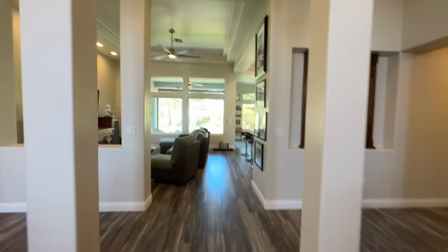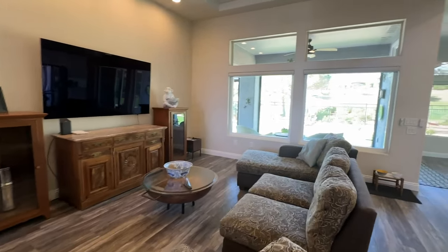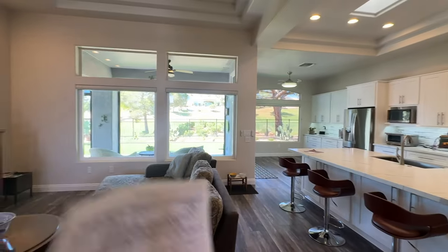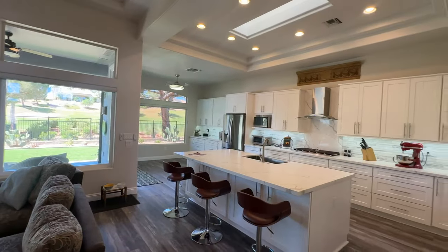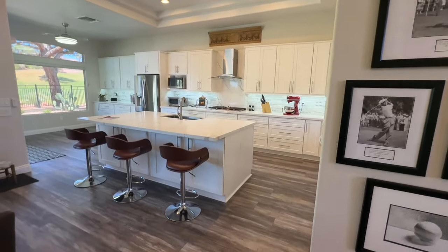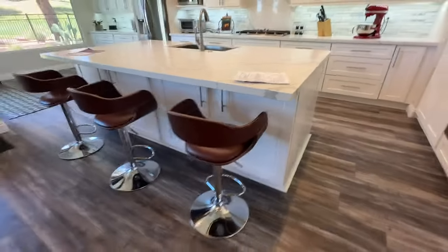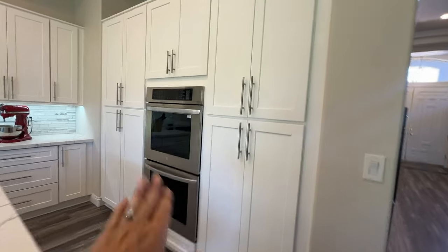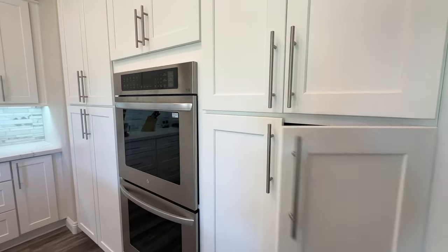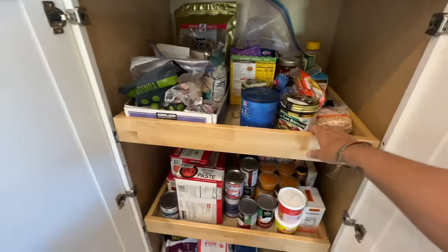So we're gonna go to the main area, which is the family room with two picture windows. Now the windows in the back have electric shade. That way you can enjoy the beautiful golf course views and this beautifully updated kitchen that has the nice quartz countertops, the wide island with the cabinetry underneath. Lots of new cabinets, all soft close, double ovens by LG. Oh, another nice feature a lot of people like having is these beautiful pullouts, right?